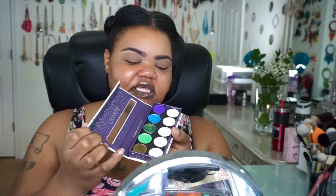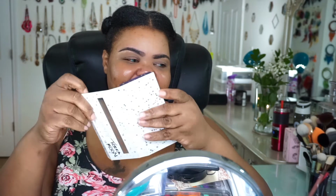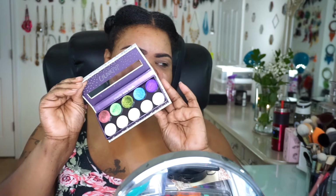And it is an old ColourPop 10 pan palette that they used to sell and send out for us, guys. I just went ahead and removed the interior package of the ColourPop package since it has a magnetic. It becomes like a Z palette on the inside. And I just threw all my Terra Moons into it. And I wrote Terra Moon on it, so I know exactly what they are.